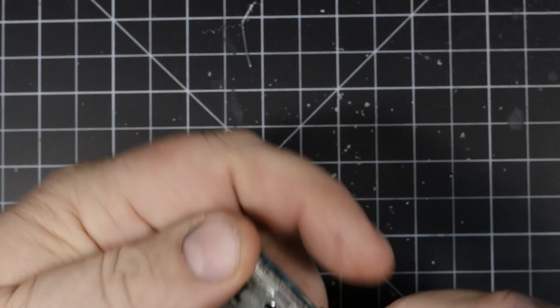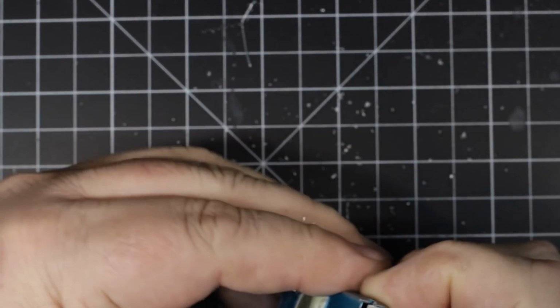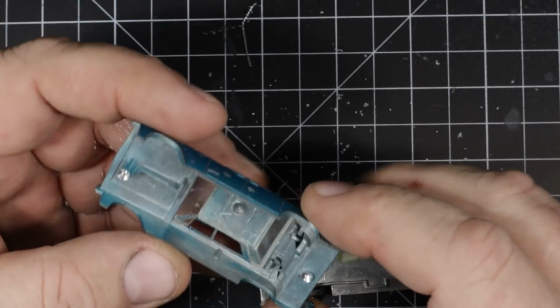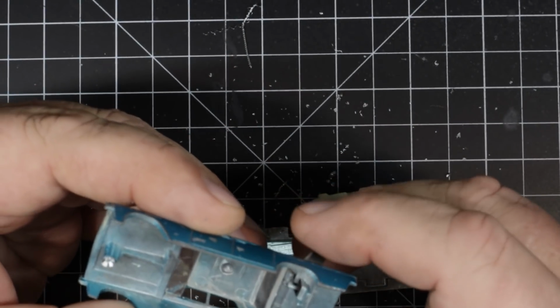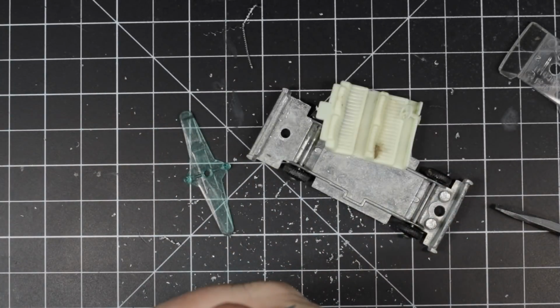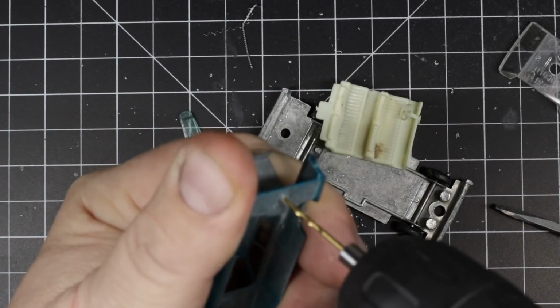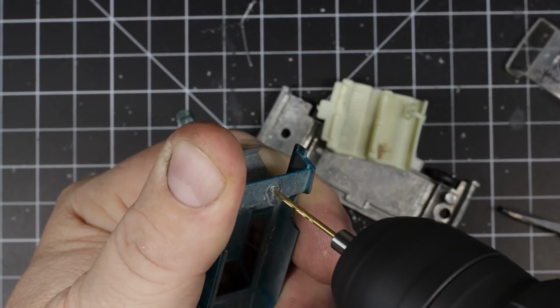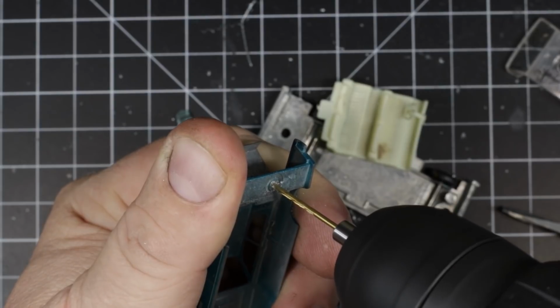You pop this baby apart. Pretty typical, a plastic windshield piece and a plastic interior with a little suspension piece and posts that need to be drilled out. So anyway, birth of the Lincoln Continental, 1939.